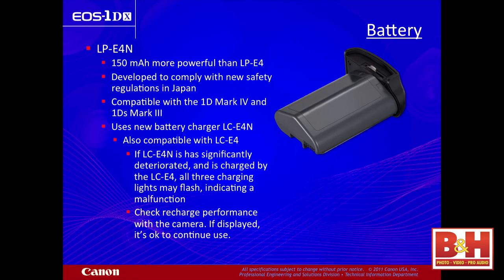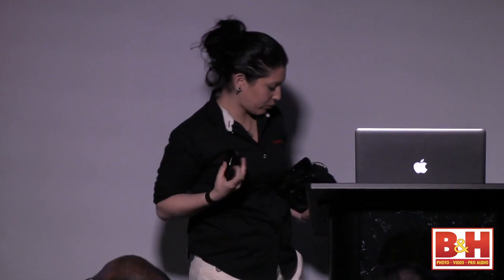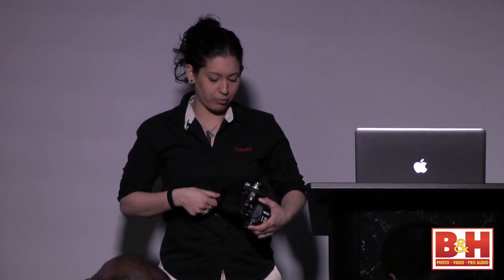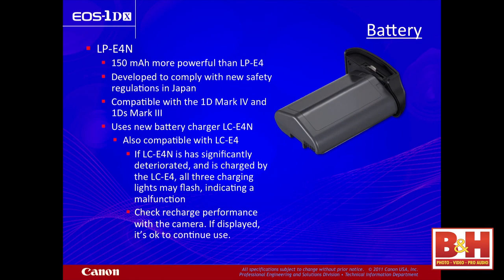So someone asked me about the battery. The battery is the same size as your old 1 series batteries. The charger is almost exactly the same, but it's an LP-E4N. Well, it's a little bit higher capacity of a battery. You can put your older batteries on a new charger. You can put your newer batteries on an old charger, but just note that it may not give you a very accurate battery reading. Okay, it may give you an inaccurate battery reading when marrying your stuff backwards, but it's not going to explode, it's not going to overheat, it'll be fine. You just may have to leave it on for that extra half hour just to make sure that it's fully charged.